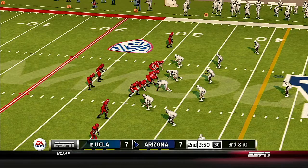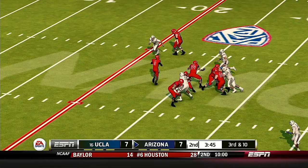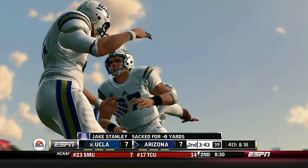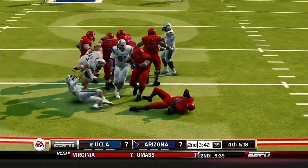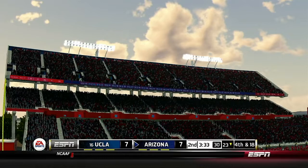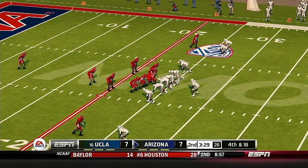Hits him hard at the 23-yard line. Loses 8 yards on the play. That makes it fourth and long. The sack makes this a fourth and very long. Awaits the snap.